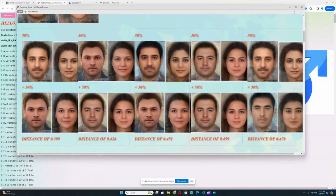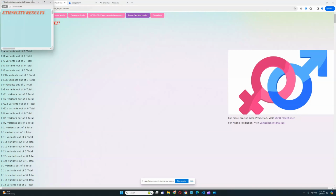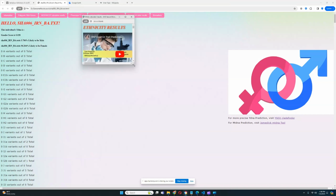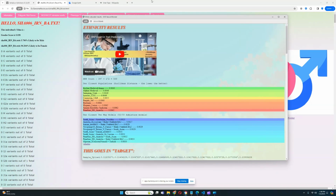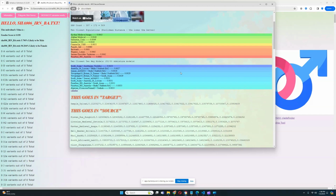Okay, let's close that. And in terms of the coloring, they also align pretty closely to what color she scores. Let's see what she scores for the ethnic calculator results. That might be interesting. I don't normally show that in my videos because my ethnicity calculator isn't the best. Also, the ethnicity calculator is its own feature. It doesn't affect any other aspect of the scores.